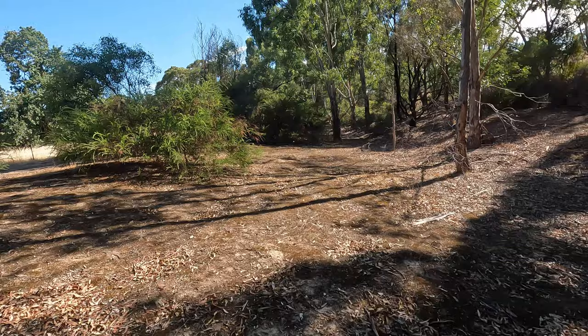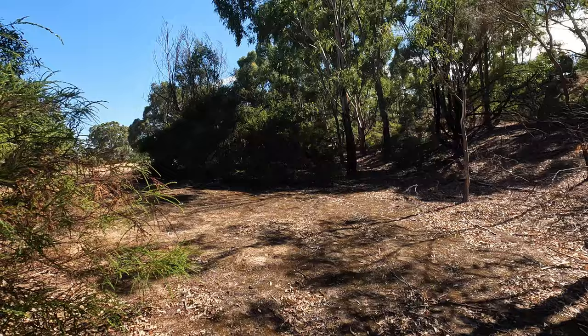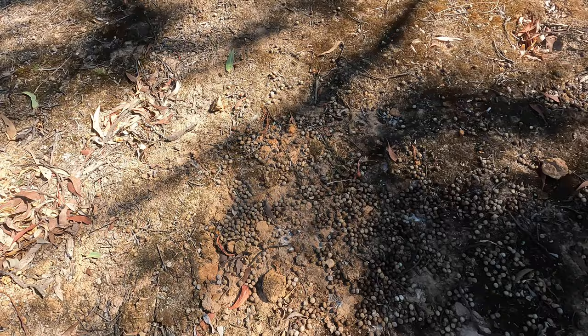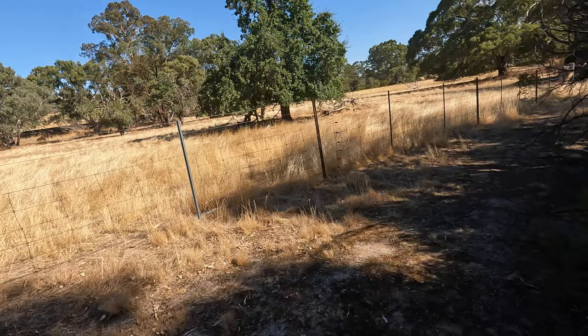That mound burrow over there, it's about the only one. And there's a fair bit of digging sign around and lots of poo patches like that one. I might not be able to see it. That looks like a burrow there in the paddock, right there. Right in the middle of the paddock.